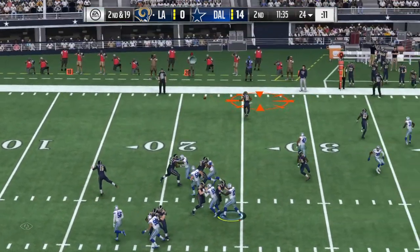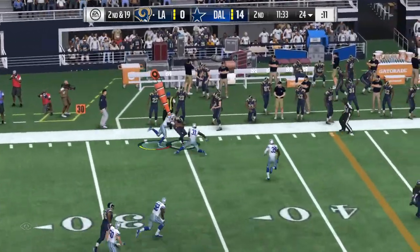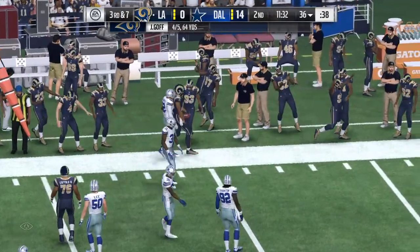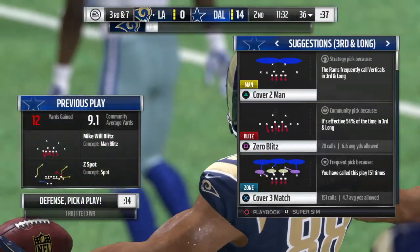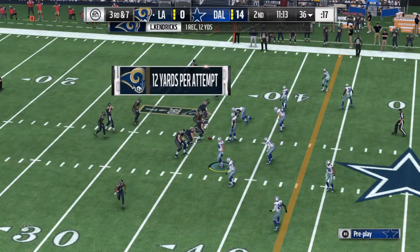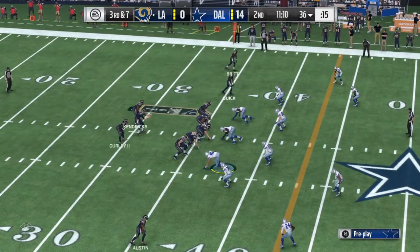On 2nd down, here's Goff. That's complete to his tight end. This is Lance Kendricks. It's a pickup of 12, and that'll set up a 3rd down. Coaches always harp on the quarterback reading the defense and getting it to the open man. That's good recognition there. And how about what he did after the catch?